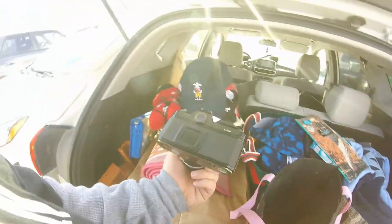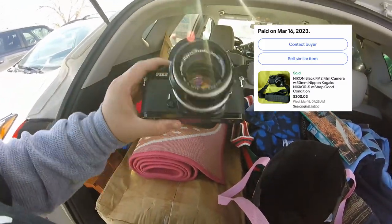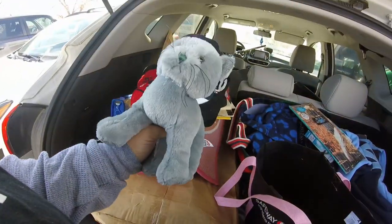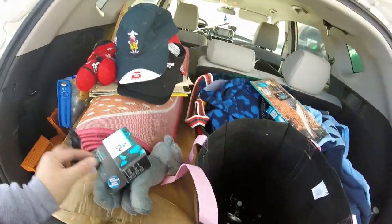Here, I saw this at the bottom of a bin. I grabbed it and I was like, whoo! You know, quick, easy $200 right there. Boom. Actually, probably could have gone for more if I was patient, but I wasn't. And we got a Webkinz. Always grab Webkinz. You know, they're nice.